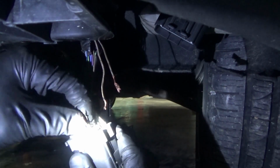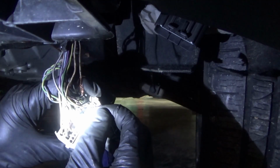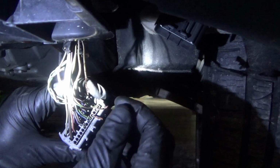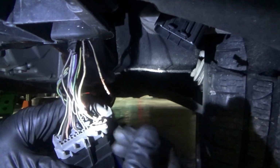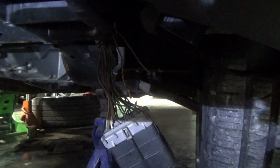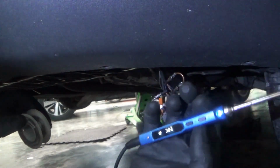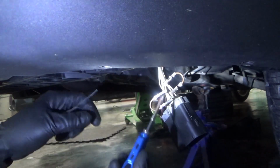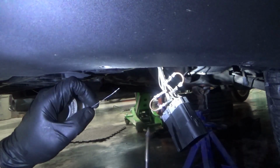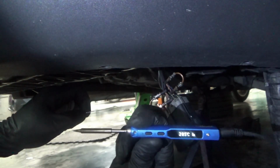Or we can run extensions and make sure that we're soldering the right wires. That's a white and black and a gray and black. So white and black, gray and black. So let me fix this up. This car should be back on the road. Alrighty, last piece of the puzzle. Let's solder up these two wires. I got long pieces of shrink wrap to cover the entire exposed area. I think it should be perfect.